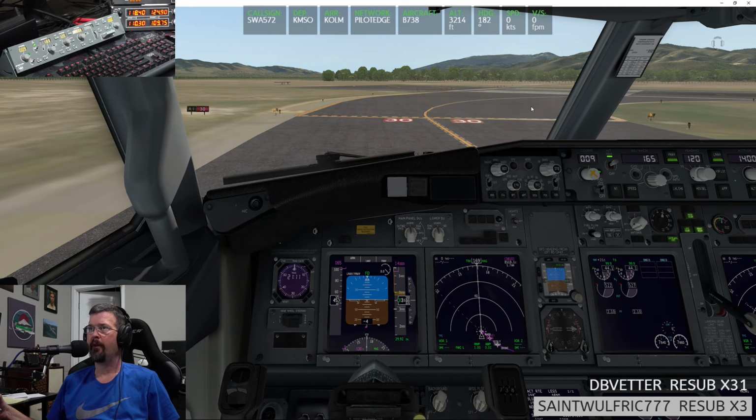Missoula Tower, Southwest 572, ready to go, short 30. Southwest 572, Missoula Tower, runway 30, cleared for takeoff, wind calm. 30, cleared for takeoff, Southwest 572.